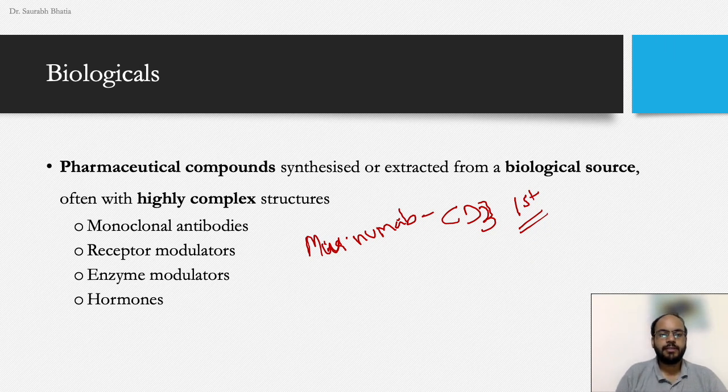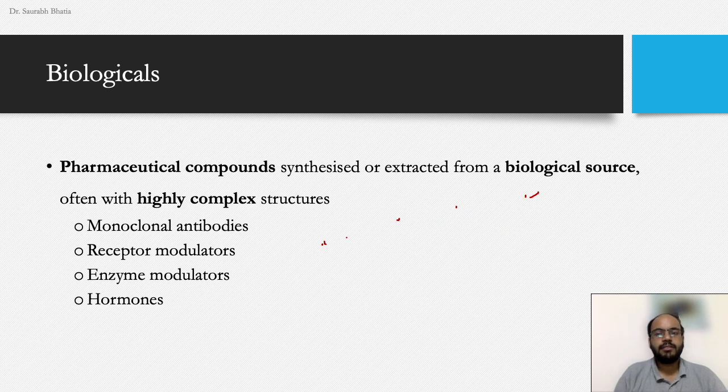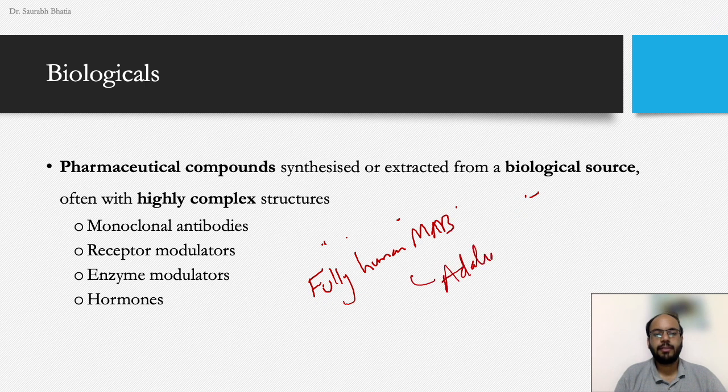After that, the first fully human monoclonal antibody, which we have already discussed in one of the previous videos, was adalimumab. Clear?